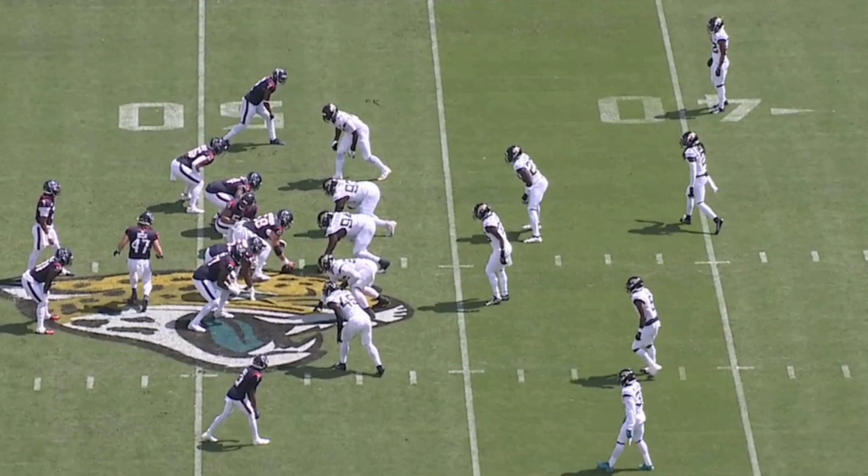rookie quarterback, we've seen this with other rookie quarterbacks in the NFL. Normally, offenses simplify, they make things easy for a young quarterback. Not the Texans. It's almost as if the Texans realize they have something special. And here's a great example of it.